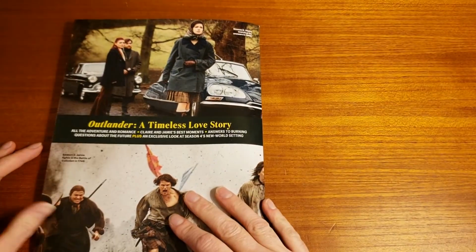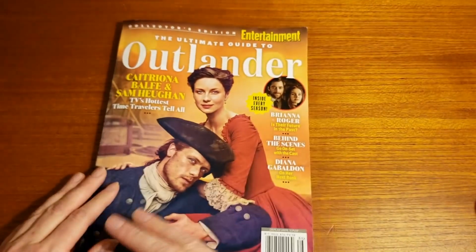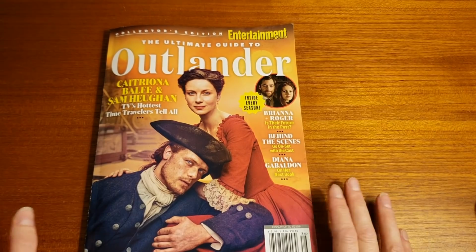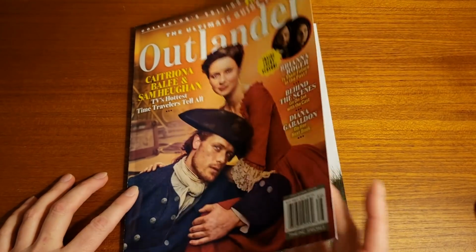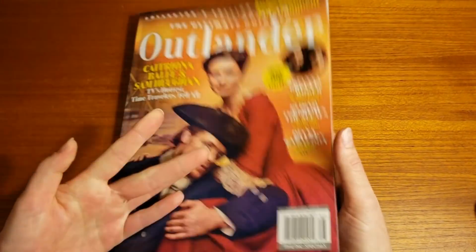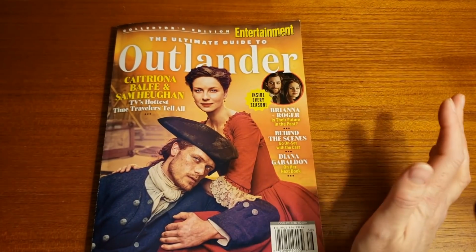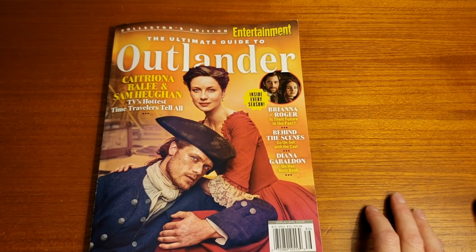And that is it. And that's the look at the Entertainment Weekly Outlander Collector's Edition, the ultimate guide to Outlander. So if you're missing out on this, I hope you got to take a pretty good look at what was inside. I'll mention the price since I did tweet out and post on my Facebook page.